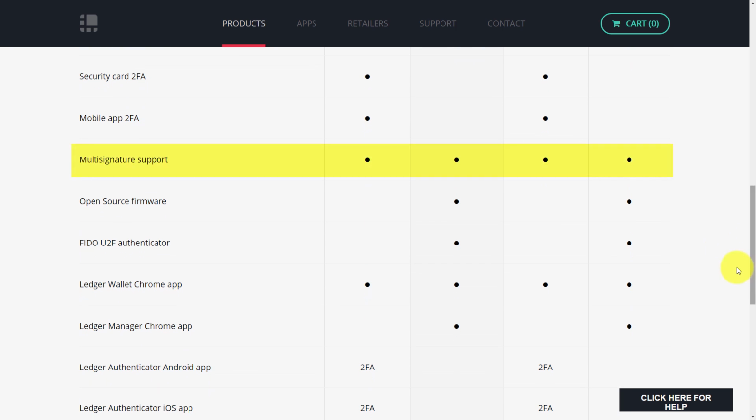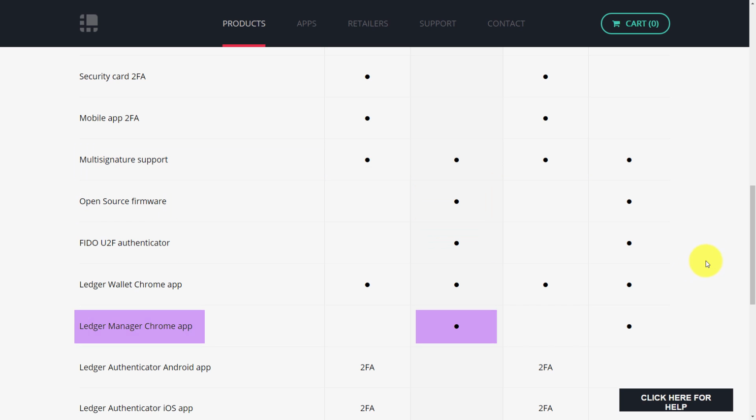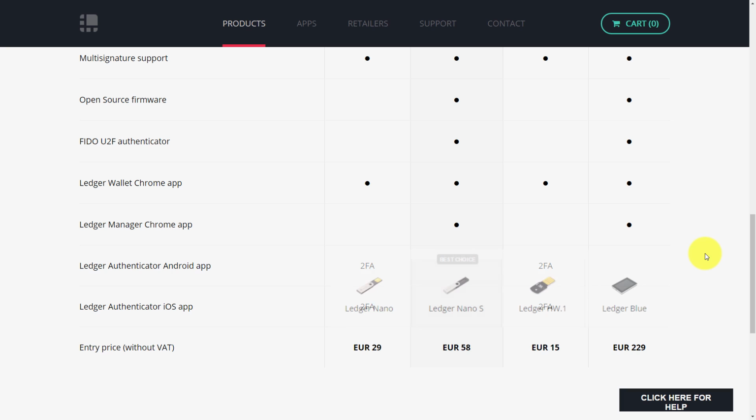All products in the lineup support multi-signature wallets, but only the Nano S has the open source firmware, the FIDO authentication, and can make use of the full-blown Ledger Manager Chrome app rather than the standard wallet app. And this is how the Nano S is able to support all those altcoins. The Nano S model is priced here at €58. However, you can get started with a hardware wallet from Ledger for as little as €15 by purchasing the Ledger HW1. And those prices are plus any relevant taxes, by the way. Alright, I think that's quite enough talk about specifications, so let's move on to the unboxing.